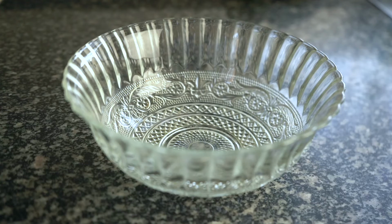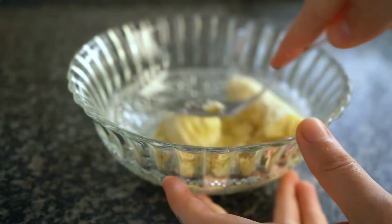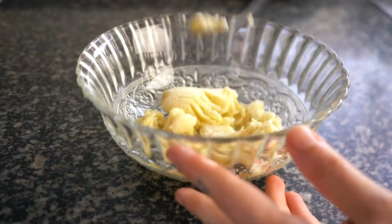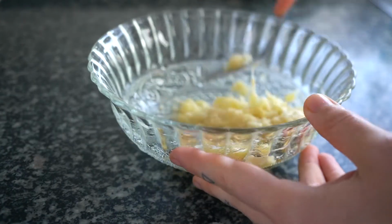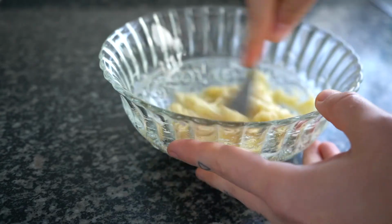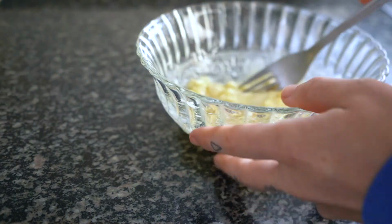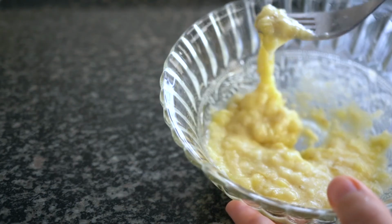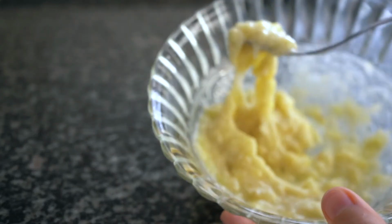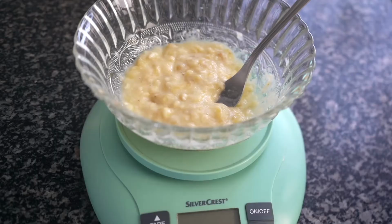First off, we're going to need a very ripe banana. Obviously, the greener your banana is, the less sweet your pancakes are going to be. You just need to mash it with a fork. There's no oil or butter or anything like that in this recipe, so the banana is key to keep the pancakes fairly moist. I just mash it until there are no big chunks left, or until I just get bored of mashing, basically. This is what is going to make the wet part of the pancakes.